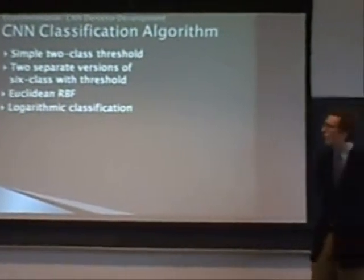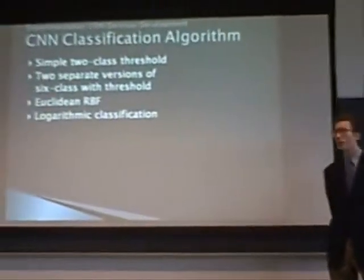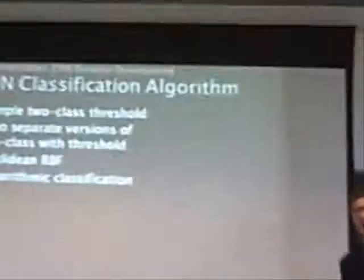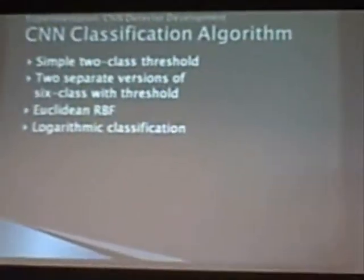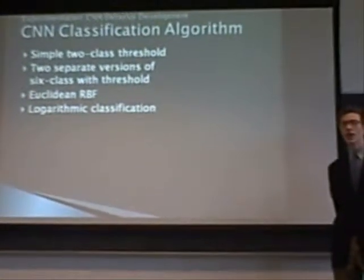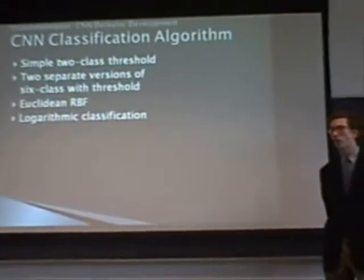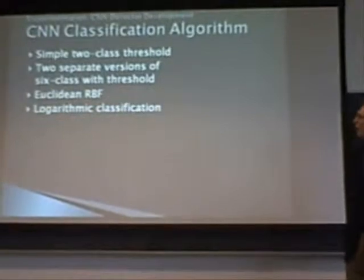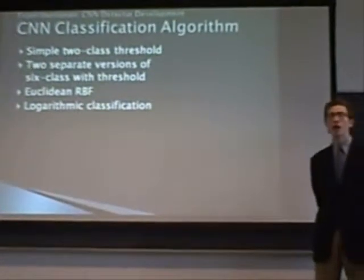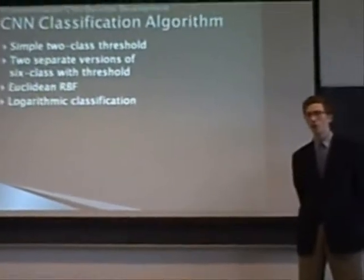The first algorithm I used was the one shown in the previous image, a simple two-class thresholding algorithm that examined the output of the neural network at each location within the image and classified it as a face if the confidence exceeded a certain threshold. I then tried two separate versions of this expanded to six-class detection. This was my final implementation with six classes.